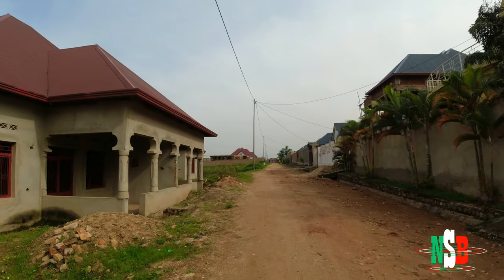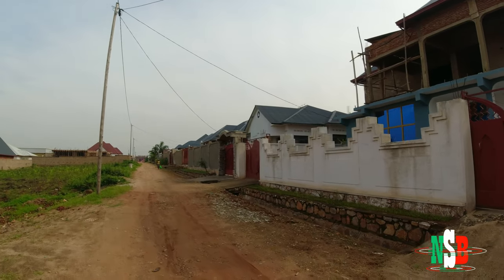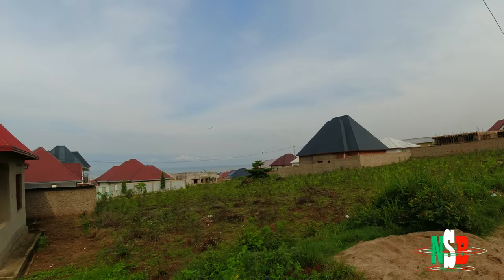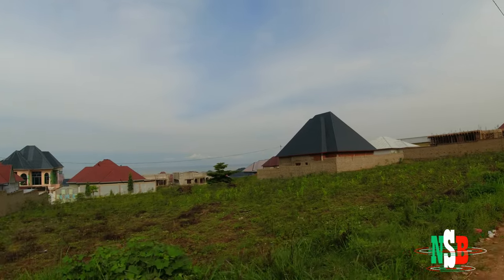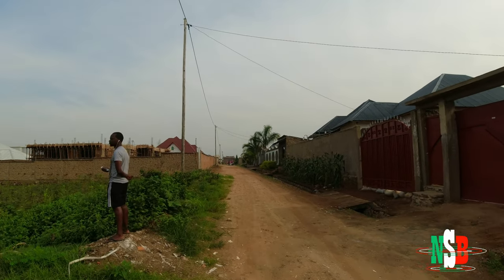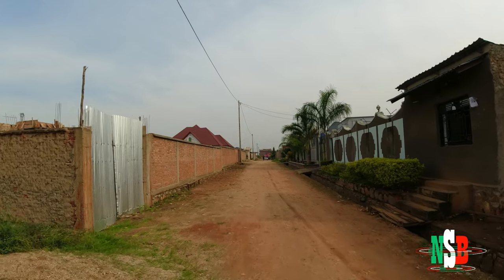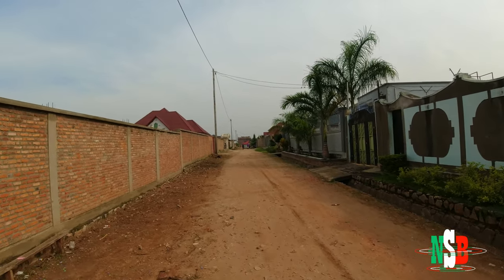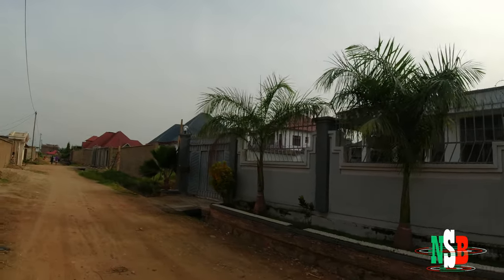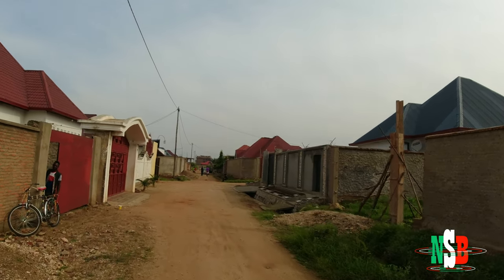And I'm hoping today that I do not encounter the audio glitching that I had last time. It seems like many of the plots have already been taken here. This plot here is empty. For the most part, the whole area has already been built, and I think it's mostly because the two-story building policy was not being pushed so much here. Seems like they allowed for one-level buildings.